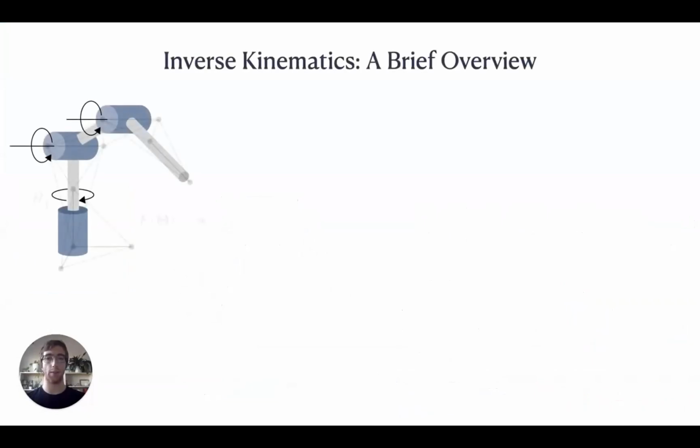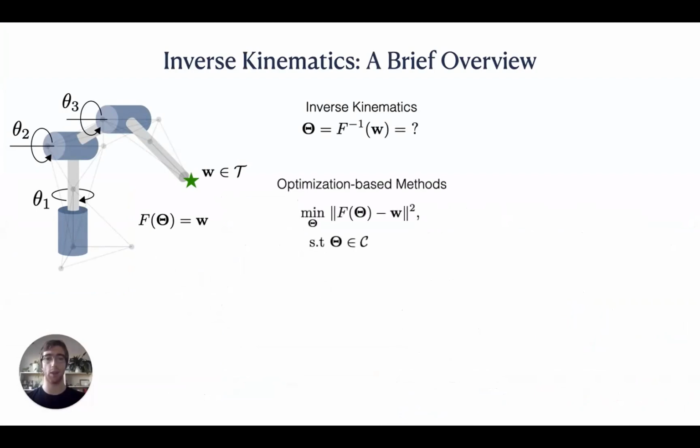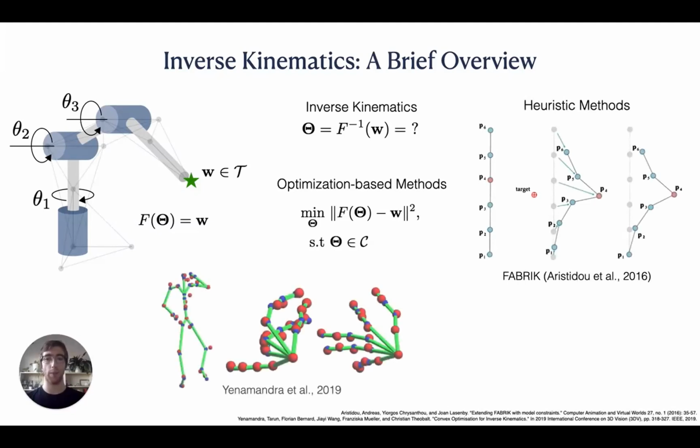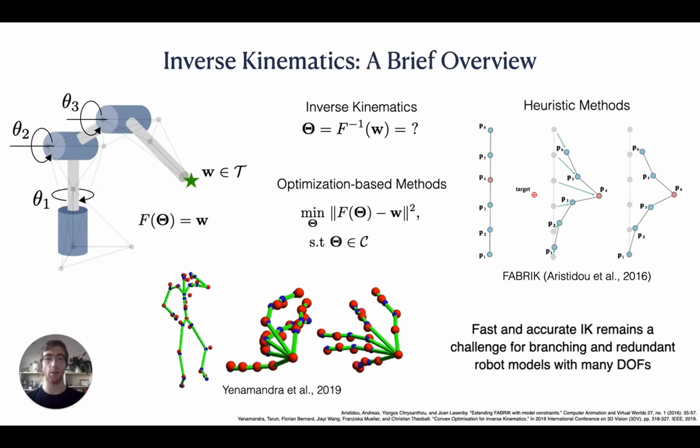Given a model F of a robot's forward kinematics and a goal position or pose W in its workspace, the problem of inverse kinematics asks us to determine a set of joint angles theta that position the end effector on the goal. When a closed-form solution is unavailable, optimization-based methods are commonly applied. Additionally, a variety of heuristic methods, like FABRIK, can be used. However, rapidly and reliably computing this essential step in the motion planning pipeline remains a challenge for robots with many redundant degrees of freedom and complex branching structures.